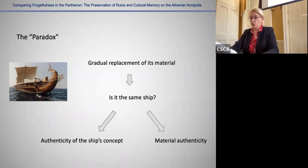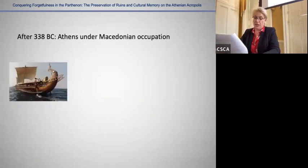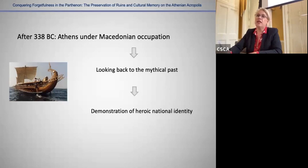It is important to note that this Theseus story from Plutarch, apparently a retelling from an earlier author, takes place in Athens during the city's 4th century BC occupation by the Macedonians, as I said before. That is, in a city that has turned to its mythical past to demonstrate and ensure with proof a heroic national identity in order to counteract the barbarous suppression of Athens by the Macedonian invaders.